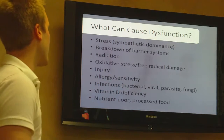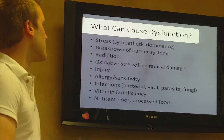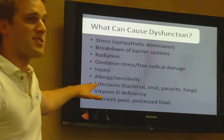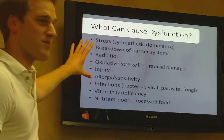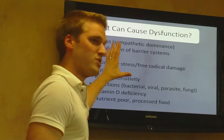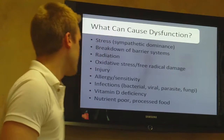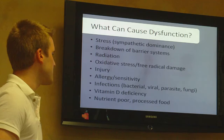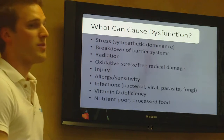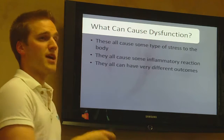Also, again, very inflammatory and very related to immune dysfunction. Infections, bacterial, viral, parasitic, and fungal, again, will mess with the body's ability to create a mounted defense. However, the body should be able to take care of all these things. I guess I haven't really alluded to that yet, but the body should be able to take care of all these through the immune system. It's only when the immune system isn't working optimally that we aren't able to deal with these. So, vitamin D deficiency and nutrient-poor processed food, also very detrimental to our immune system.